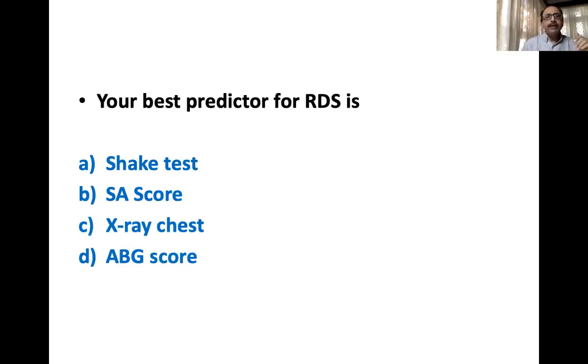So as you stabilize, you are looking at the baby and you want to predict the risk of this baby developing RDS. Would you do a shake test? Would you do a Silverman-Anderson score, also called the SA score? Would you do an X-ray test to predict development of RDS, or do you need an ABG? When we were postgraduates, we were taught to do a shake test. However, that is now anecdotal, and its utility in clinical practice is hardly any.